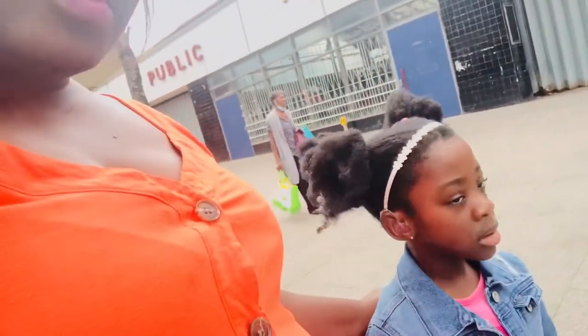So hello guys, we've arrived at Woolwich Public Market. So this is Woolwich Public Market. Look, that's the bus. We'll show you around. That's the public market, as Faith is showing you.